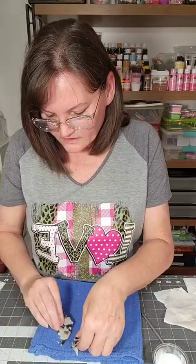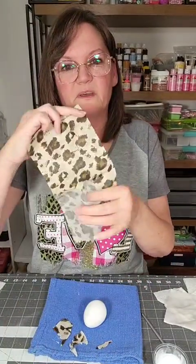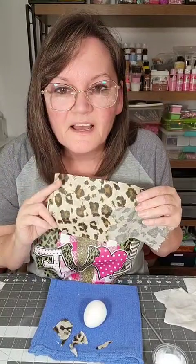And I've got a couple of pieces here already torn up, so I might as well use them. And I'm going to do animal print.